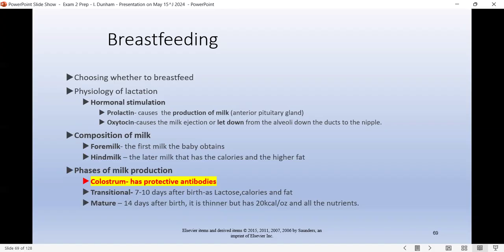That's why the involution process goes down quicker. Also, if you have a patient that has a lot of lochia, you want to make sure she contracts even better, so she can breastfeed. Isn't that great? So oxytocin causes the letdown, and prolactin causes the production of milk. Okay, good things to know.